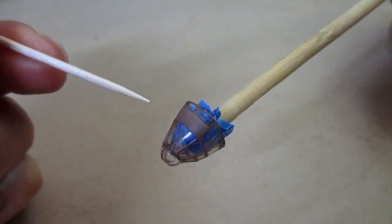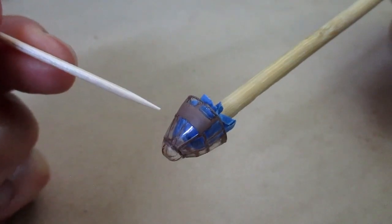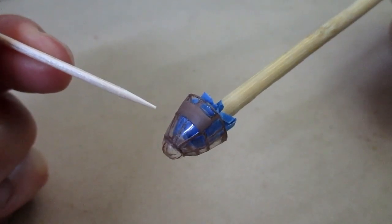I just finished painting the clear plastic part with an ordinary brush. I think I did an okay job.